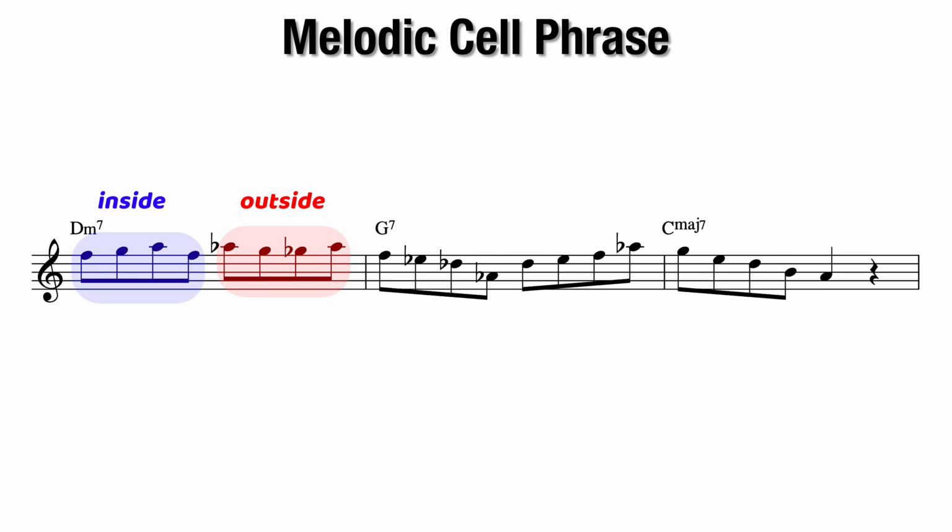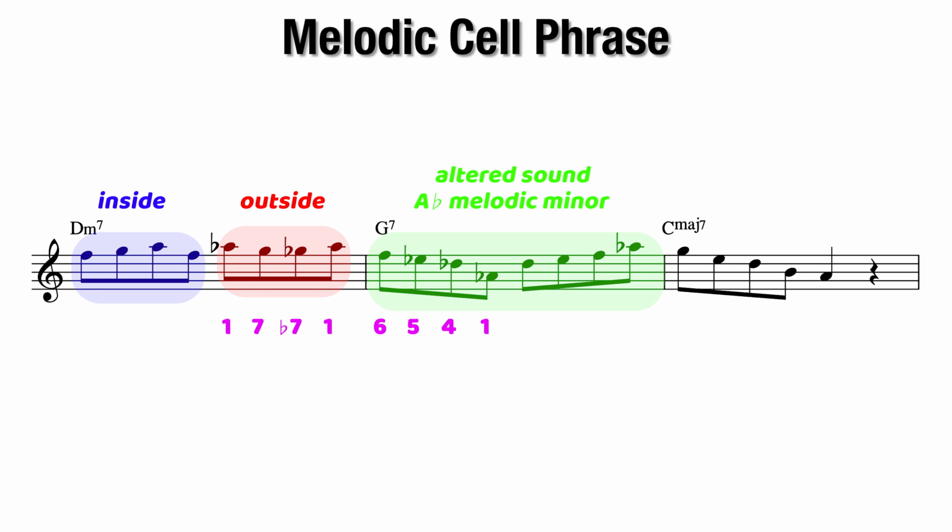Then we go outside and play a chromatic cell starting on A flat, that cell I talked about at the beginning: 1, major 7, flat 7, 1. Then I'm thinking about playing the altered scale in melodic cells. Over the dominant 7 chord, I'm thinking A flat melodic minor. That to me is that altered sound over G7, and I'm thinking about that in 2 melodic cells. One starts on the 6: 6, 5, 4, 1, and then 4, 5, 6, 1, just backwards. And then I resolve to C major there.